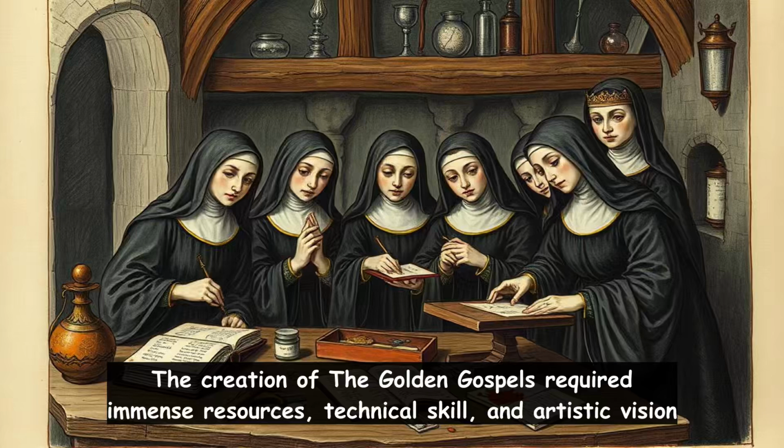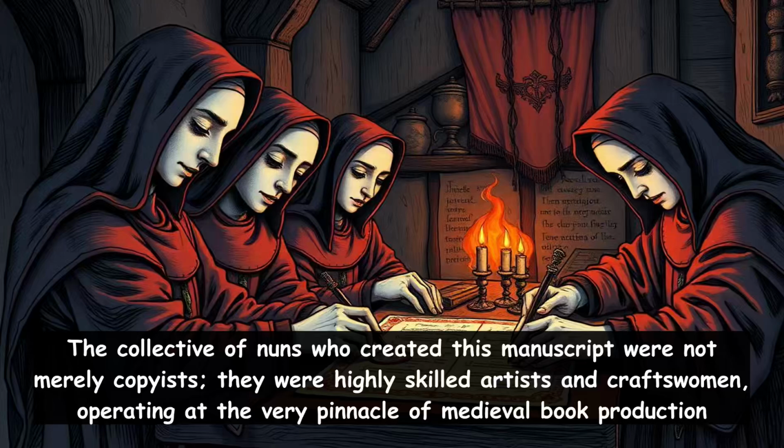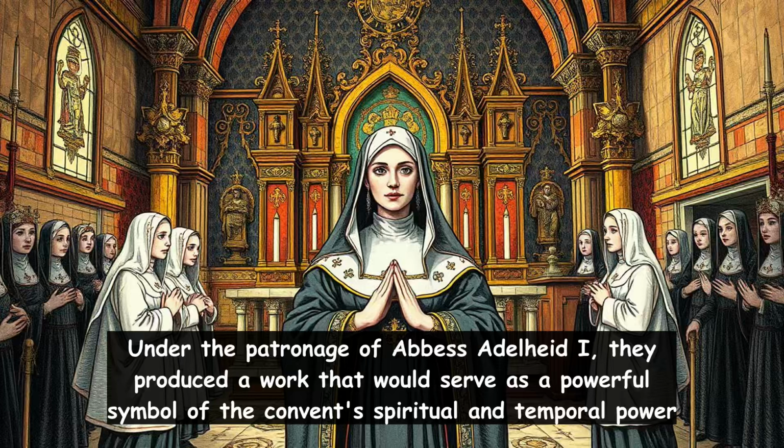Creation of the Golden Gospels required immense resources, technical skill, and artistic vision. The preparation of the high-quality vellum, the grinding of precious pigments, and the extensive application of gold leaf represented a significant investment of time, labor, and materials. The collective of nuns who created this manuscript were not merely copyists. They were highly skilled artists and craftswomen, operating at the very pinnacle of medieval book production. Under the patronage of Abbess Adelheid I, they produced a work that would serve as a powerful symbol of the convent's spiritual and temporal power.